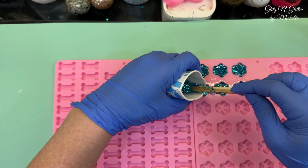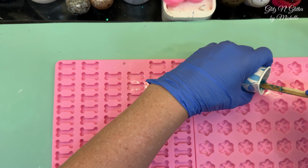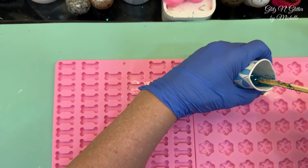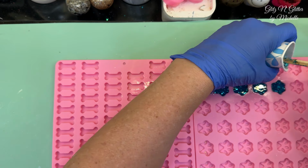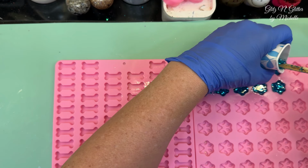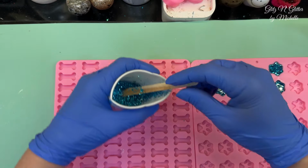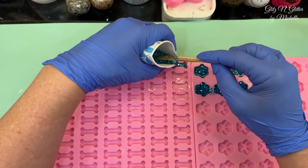Whoops. And some dog bones. I think my alcohol dried up though.